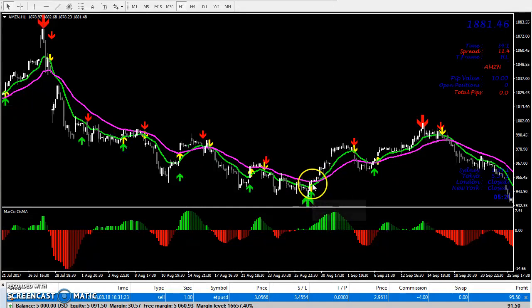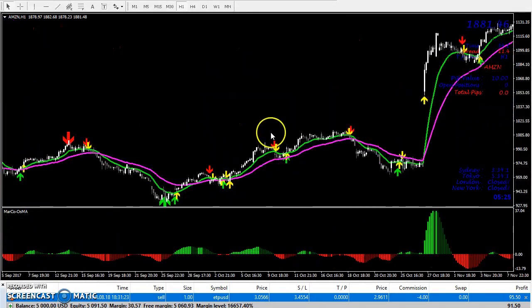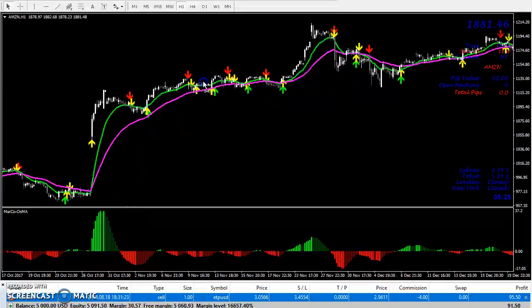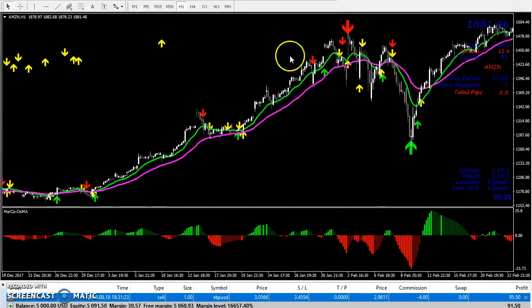1, 2, 3, and guess what? It went up. 1, 2, 3, and it went down. 1, 2, 3, and it went up, and it kept on going. See, you don't have to guess when to get out. Look at this long move from this one. So you never know. That's why you wait for the arrows to tell you, because you're measuring different things in the market: momentum, exhaustion in the market, crossover, moving averages. It's measuring several things.